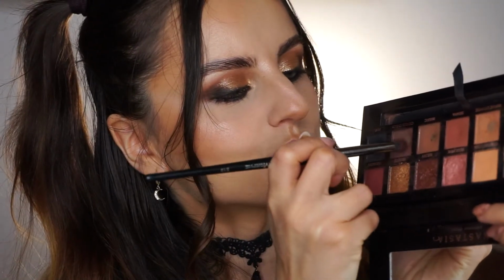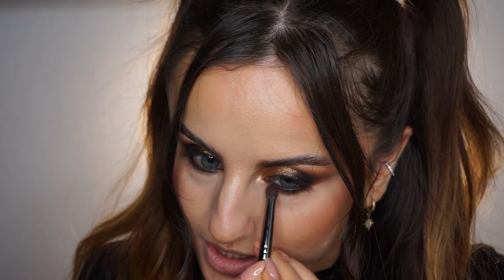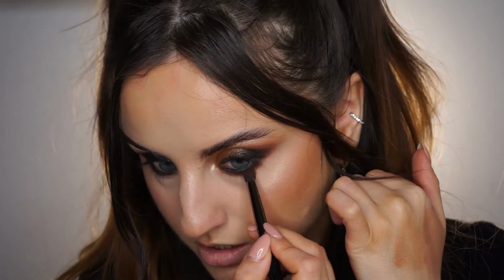Hope that makes sense. I'm going to apply the dark brown as well. Basically apply kind of the same shades that I use on my upper lid. I don't think I'm going to apply all of them because I do not have the space to apply all of them, but we're going to try and create a nice fade here. And again, I will connect it to the top part.